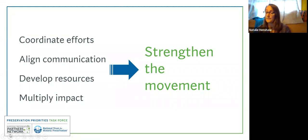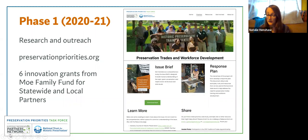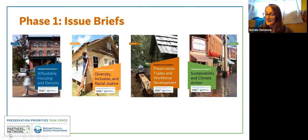Next slide, please. In the first phase of the project, the working groups combined their own expertise with research and outreach nationwide. The steering committee created a website for easy access to resources and updates, and the Mo Family Fund for statewide and local partners awarded grants to six organizations to pursue innovative projects in those four priority areas listed earlier.